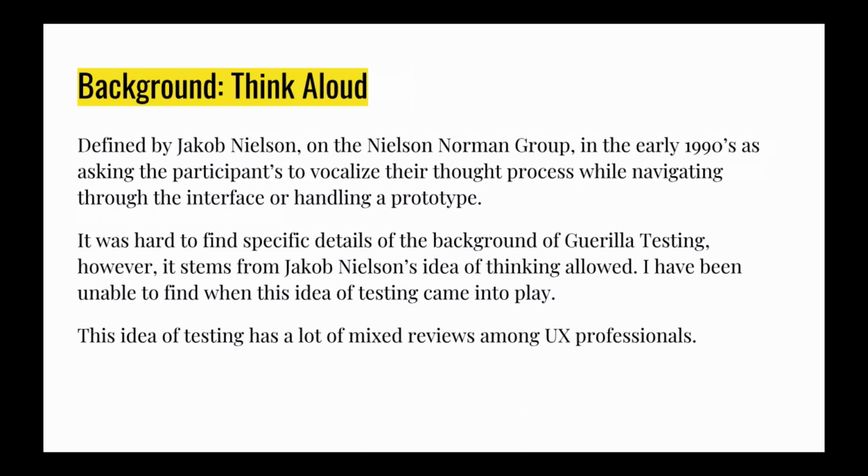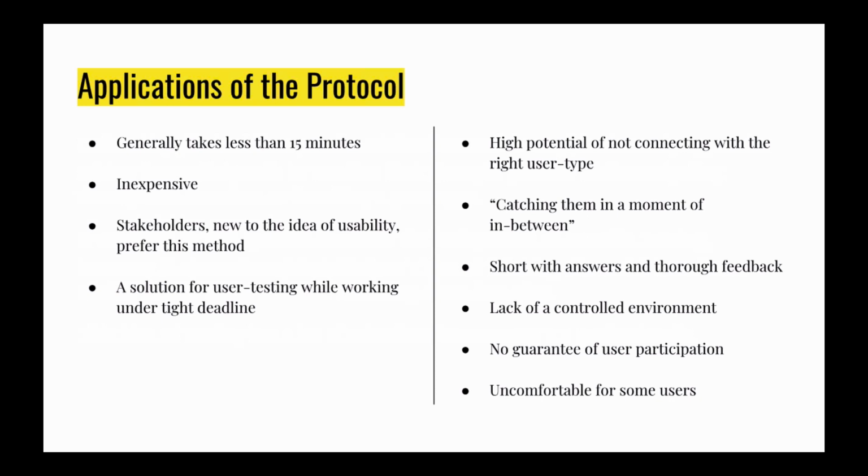So with that being said, the last bit of information I have there, that is very apparent in a lot of the information and material I've been coming across, is that this idea of guerrilla testing has a lot of mixed reviews among UX professionals and those that have used it before. So the application of the protocol, of course, has positives and negatives, like anything else would.